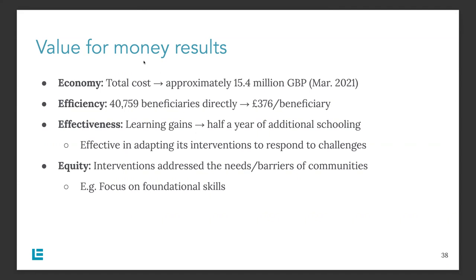And the last dimension of these four E's, or these dimensions of analyzing the value for money, is equity. And this underpins all of the different dimensions of this analysis. But really what it comes down to is, are the services being designed to help beneficiaries according to their need? And I think there's a pretty clear story here that the interventions do address a lot of the needs and barriers of these communities.